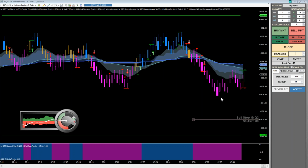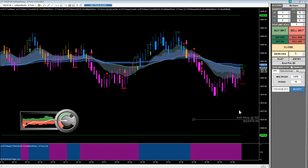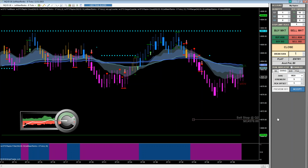So not printing just yet, still waffling a little bit to that hard edge, where once again we're going to anticipate a reaction. And if they come out of this cloud now with a signal, that could be worth trying. That stops too tight. Come on.